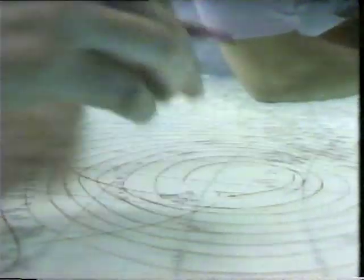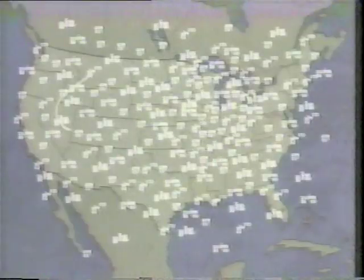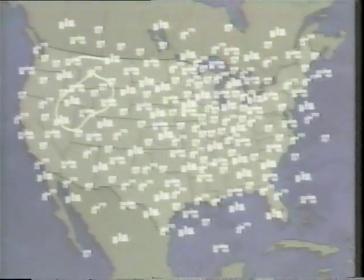Here, meteorologists plot those observations taken at the same time from all over the country. Now the process of making some sense out of all this data begins. One of the first steps in analyzing a map of observational data is to draw isobars on it. Iso meaning equal, bar for barometric, lines of equal barometric pressure. It's a lot like playing connect the dots. The lines connect observations of equal barometric pressure.